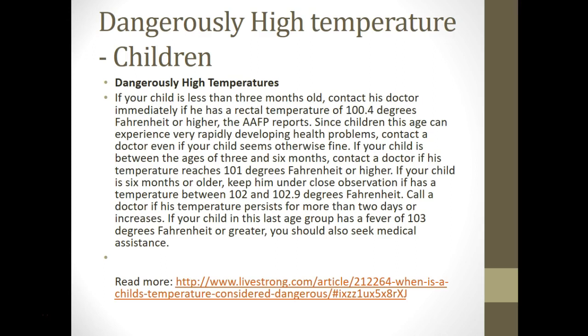Dangerously high temperature in children. If your child is less than 3 months, contact the doctor immediately if the rectal temperature is 104 or higher, okay? And then it walks through the other dangerous levels, as you know. With children, of course, we spoke about the enzymes being destroyed, and if those enzymes are destroyed in children, they can't keep their normal physiological functions. The problem with children is the limit is much lower than adults. Adults can go up to about 105. In children, we can only go up to about 100 to 103.